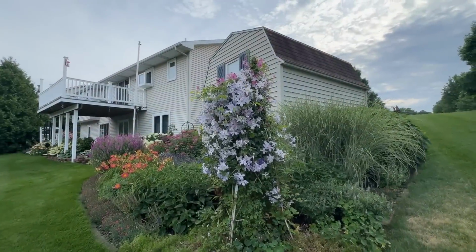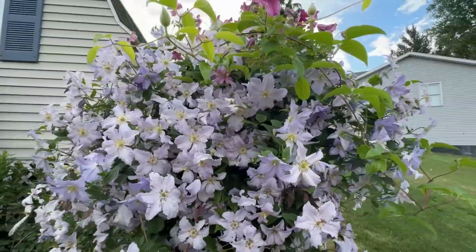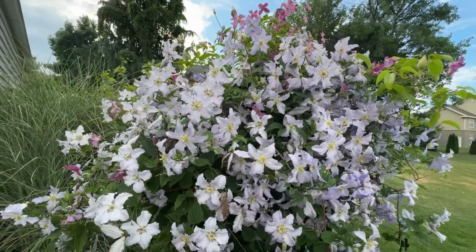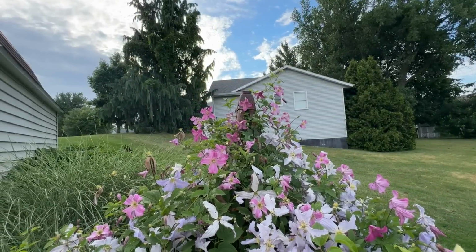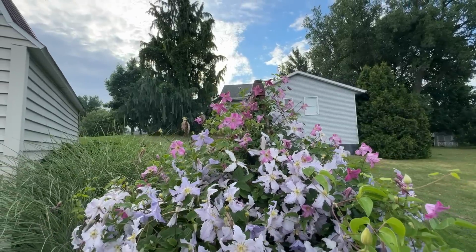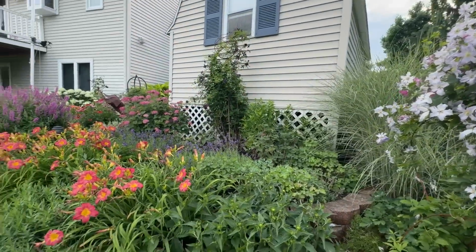The My Angel clematis is continuing to put on a show. Beautiful light lavender blooms. Just look at this thing. It is just absolutely covering this trellis. We also have a few pink mink who have made their way to the top. Beautiful Proven Winners clematis. A little bit smaller flower form, but I love that pink and that light purple planted together, or light blue. It really is a beautiful combination.